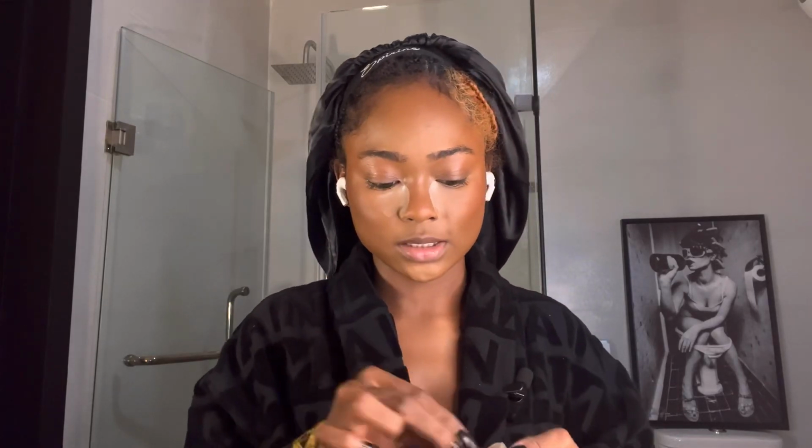So I'm going to take this tiny beauty sponge and I'm going to go back with my Messier. I actually learned this from Kenza recently. So this part of the baking, I usually don't bake like this. I just bake over it and then damp it again. Then I'm going to contour my face.